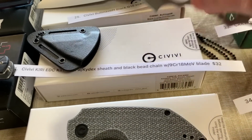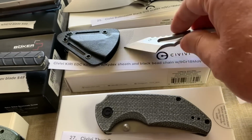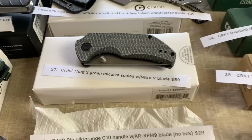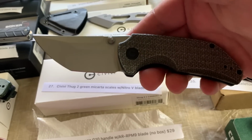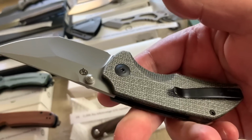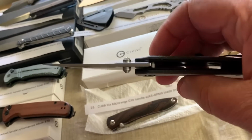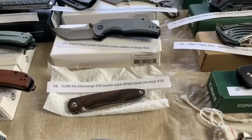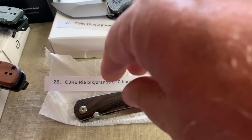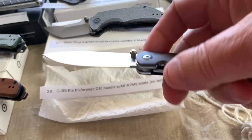I like this design here. I think this may be, is this Ostap Hel? No, that's, what's her face? Hydra design. Okay, Civivi Thug 2, green micarta, Nitro V, $59. It doesn't look real green, but that's what it says on the box, so that's what it supposedly is. CJRB Rhea, black orange, there's no box, $29.